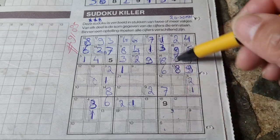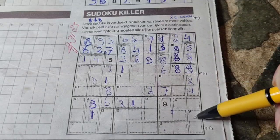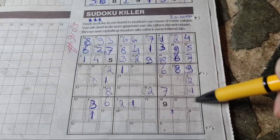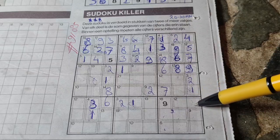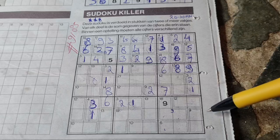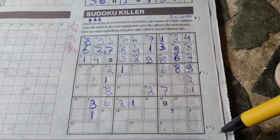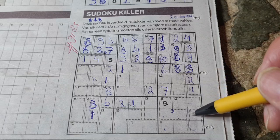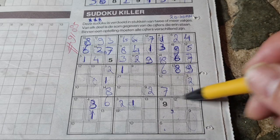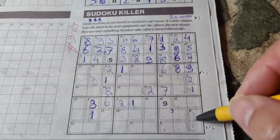Now, 6 in this column, 6 in the column next, so in the last column, the only 3 places left for the 6 will be here or there. I cannot place the 6 in the box of 12, otherwise I need another 6. Double 6 is double numbers, not allowed. So I cannot place the 6 in the box of 12, so it should be in the box of 9, combination 6 and a 3, 6 and a 3.